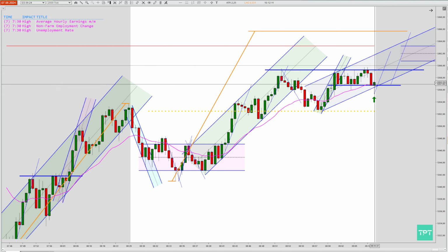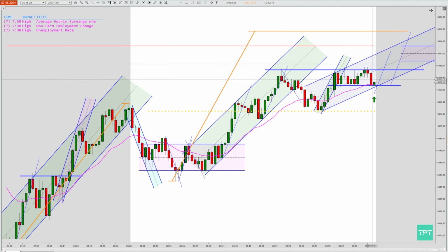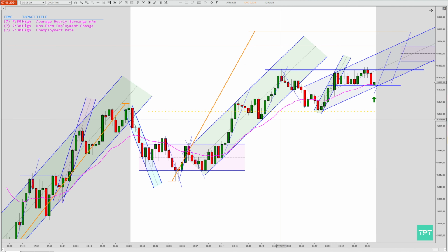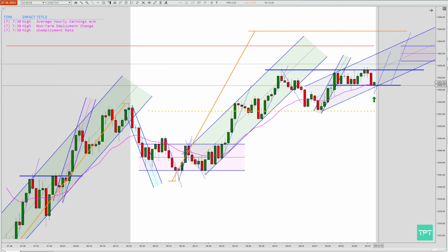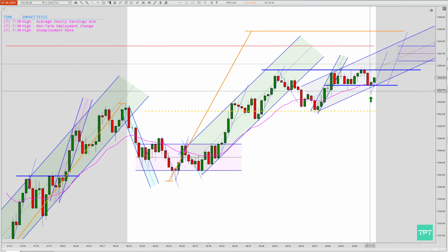It's a good place here to take a possibility and take a long. There's enough space to scalp out until the highs here. And usually I want to see a clear new high of this previous uptrend here. So the context is playing in our hands. And yeah, unfortunately I didn't take it.